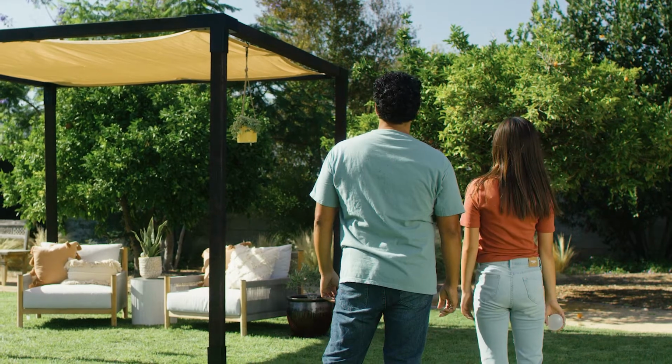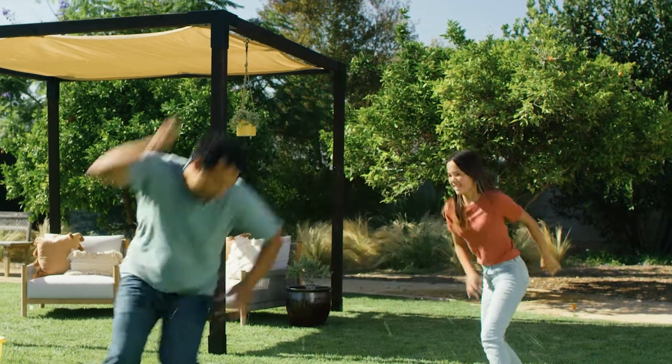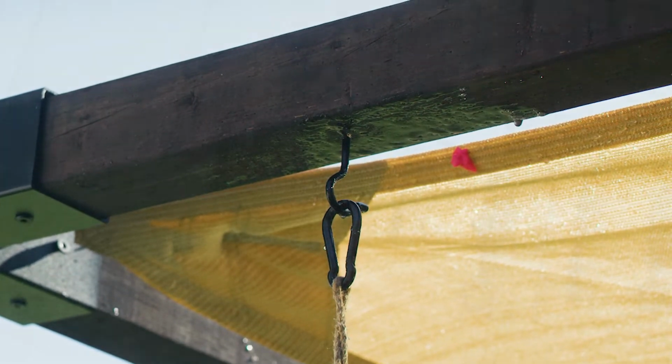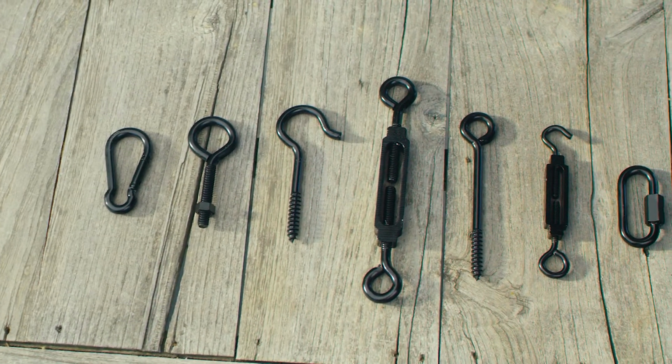And your annual family water balloon fight. With National Hardware's wire goods, you can rest assured that whatever you're making will endure.